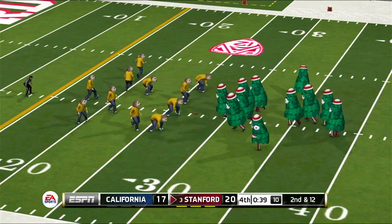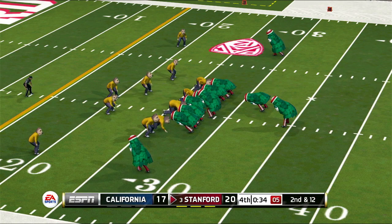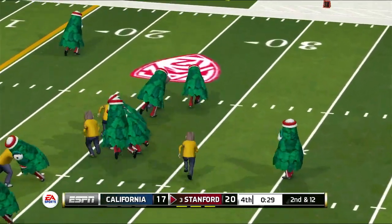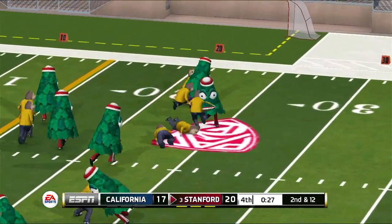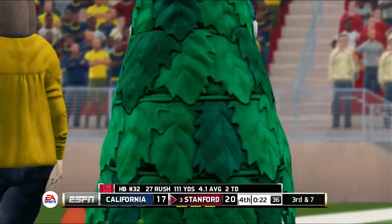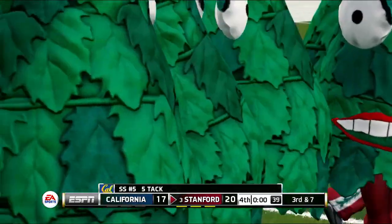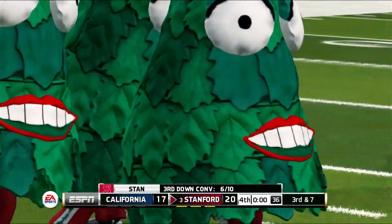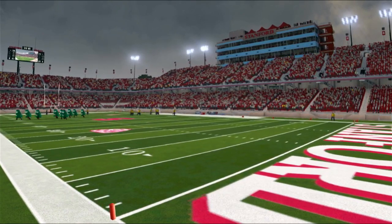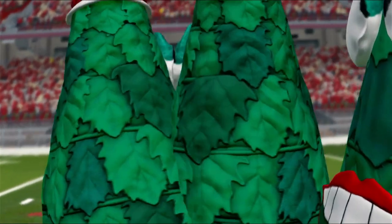Second down, about 12 yards to go. Ball on the 27-yard line. Let's go! The halfback with a carry. He takes it right side for a good gain. Gaining 5 yards. That makes it 37. This one's in the books, and our final score, 20-17, Cardinals.